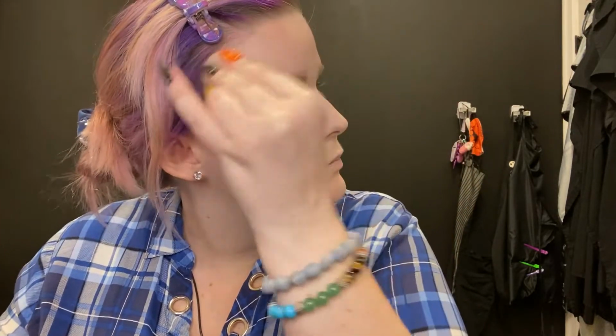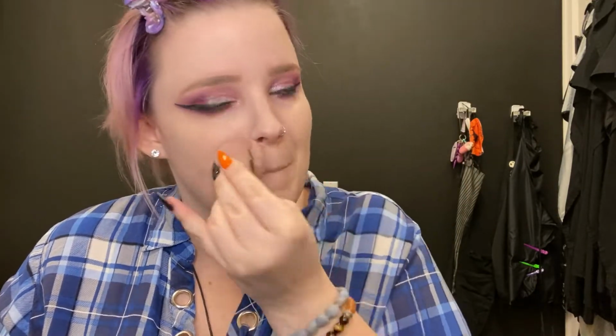And I am just patting that in, patting that shit in, pat, pat, pat, pat, pat. Move the hair out of the way, pat, pat, pat, pat, pat. When you pat it, it helps blend it in better and give you a more natural, softer look.